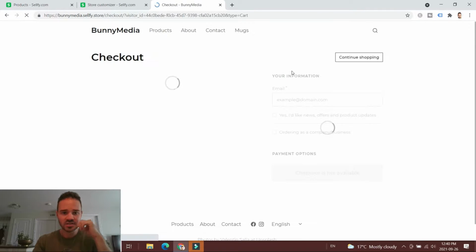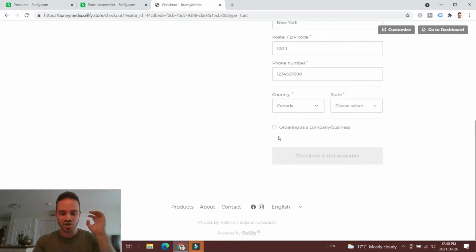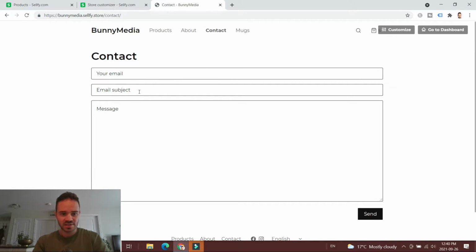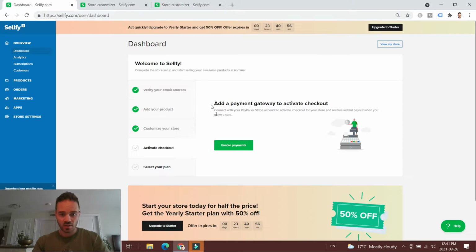Let's see, add to cart, see what that looks like. Takes you right to checkout. Again, this is very Shopify-esque if you've ever used it, so quite clean. You have your about page, which of course you could edit. Let's see our contact page. Nice and simple, clean, no need to make it too complicated. And then we have our little mugs selection. I didn't tag the Squidward one properly because it's not under mugs, but that's a decent product page as well.